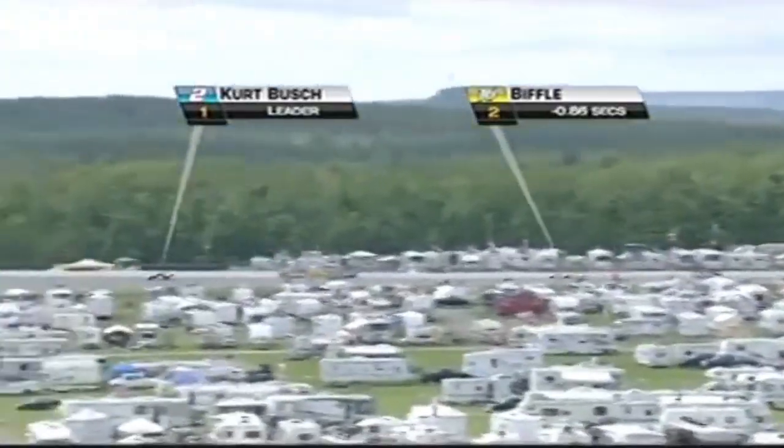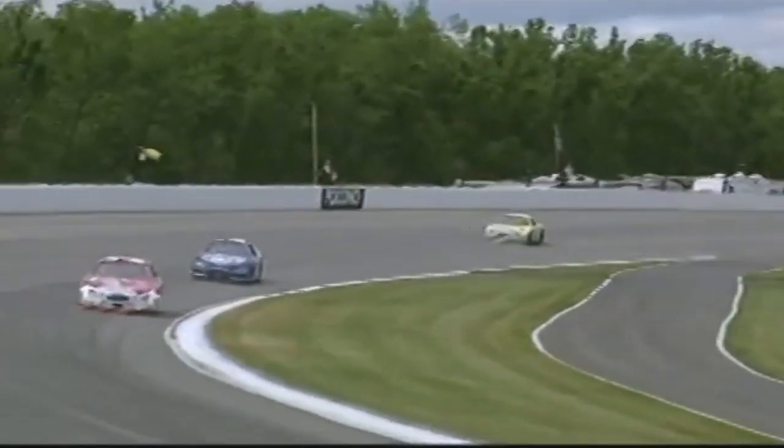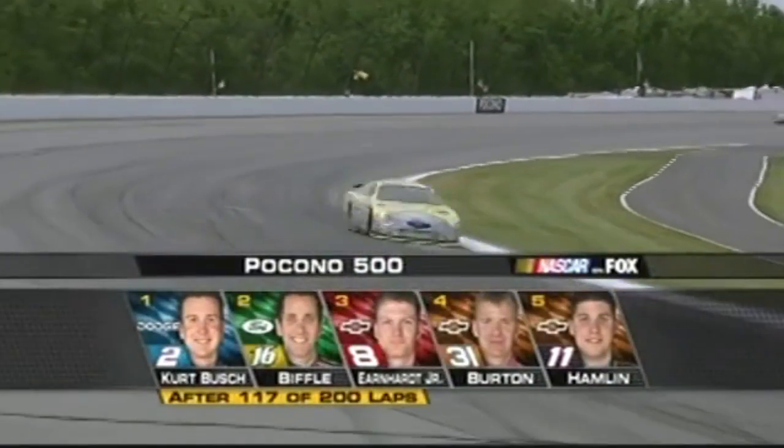Kurt Busch leading Greg Biffle by 1 second with 83 laps to go in Pocono.